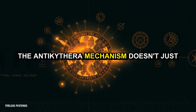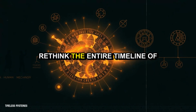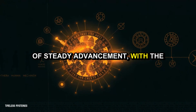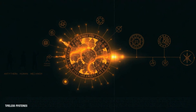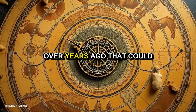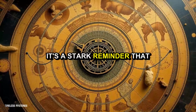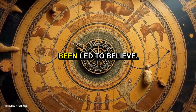The Antikythera Mechanism doesn't just challenge our understanding of ancient technology, it forces us to rethink the entire timeline of human innovation. For centuries, the narrative of scientific progress has been one of steady advancement, with the ancient world often portrayed as a stepping stone to the modern era. But this device shatters that simplistic view. Here was a machine crafted over 2,000 years ago that could predict celestial events with a precision that wouldn't be matched until the Renaissance. It's a stark reminder that history isn't always linear, and that the past may hold far more surprises than we've been led to believe.